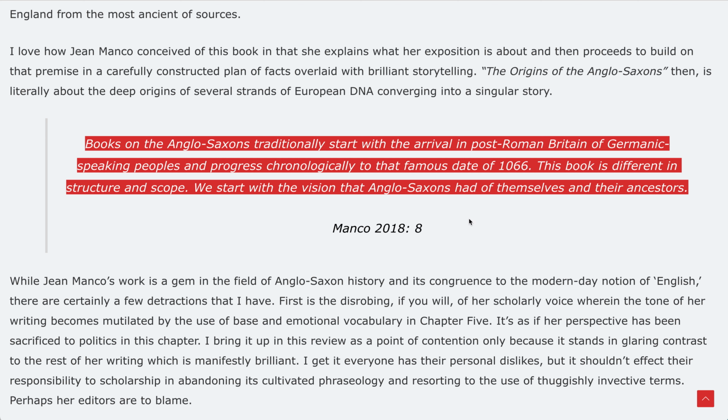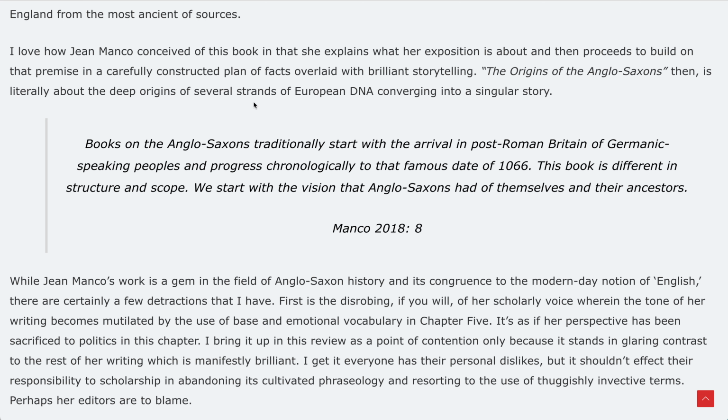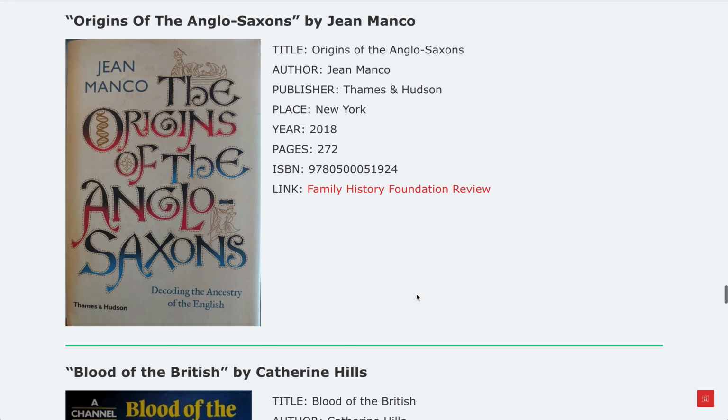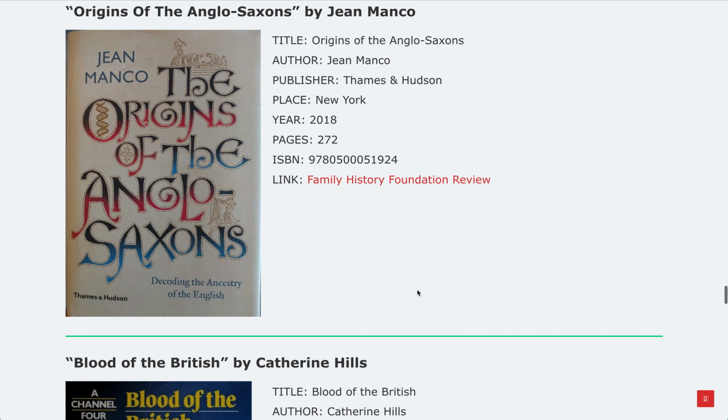Books on the Anglo-Saxons traditionally start with the arrival in post-Roman Britain of Germanic-speaking peoples and progress chronologically to that famous date of 1066. This book is different in structure and scope. We start with the vision that Anglo-Saxons had of themselves and their ancestors. Powerful, powerful stuff. So this is a great, great book. And anything written by her, actually, you'll find of benefit.